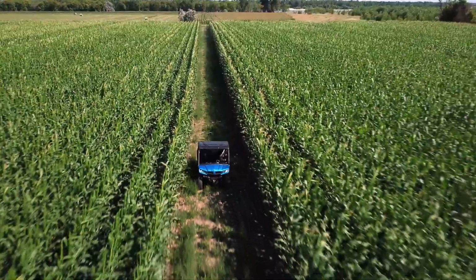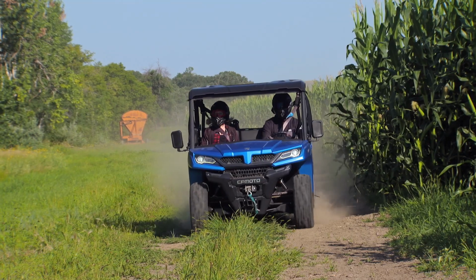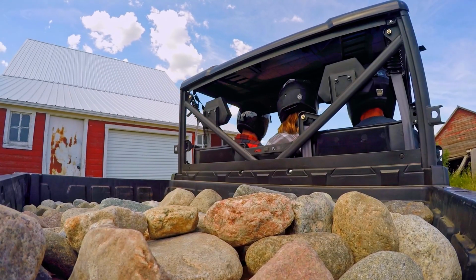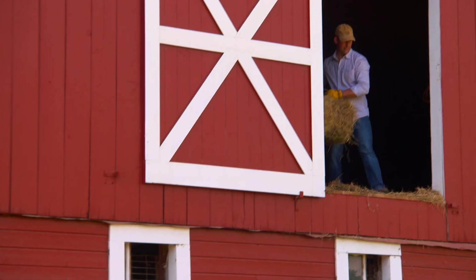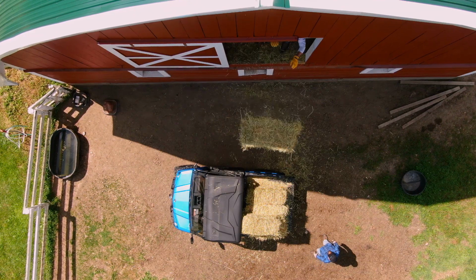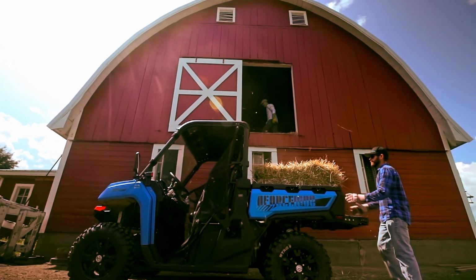The awesome UForce 1000 offers even more raw power with an amazing 1000 V-twin EFI engine, plus a three-person bench seat that folds open for additional storage. And no job's too big with a large volume 1,000-pound capacity dumping cargo box.